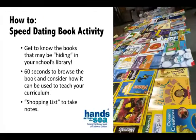Your library is full of books you may have never seen before, both chapter books and picture books. The speed dating book activity simply allows teachers the opportunity to quickly browse their school library's book collection to get to know the books that may be hiding in your school's library.